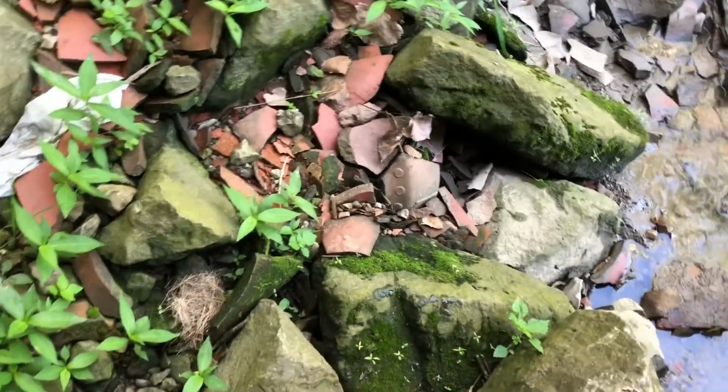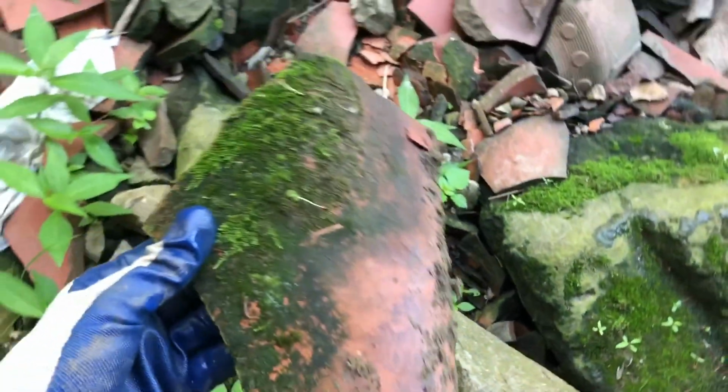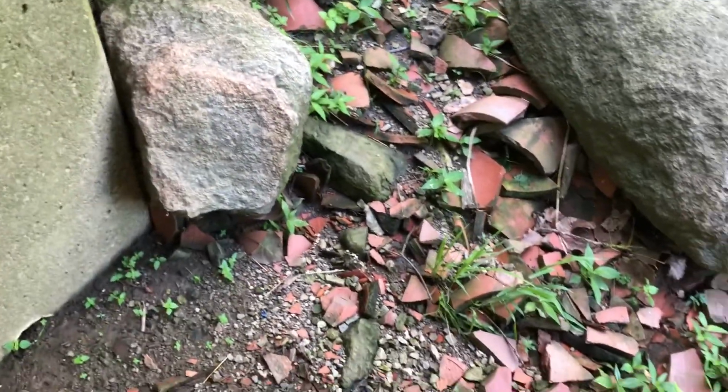It also looks like there's clay here, or maybe ceramic pieces of tile. This one also has some cool moss on it, which I think is pretty cool, but I think I need to get out of the shade because there's a ton of mosquitoes and I don't have any type of stuff. This is a bone. I don't know what kind of bone that is, but that's pretty interesting. But I'm gonna get out of the shade because I'm getting bitten up like crazy.